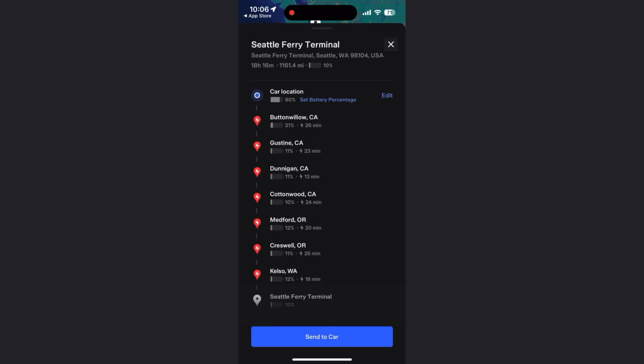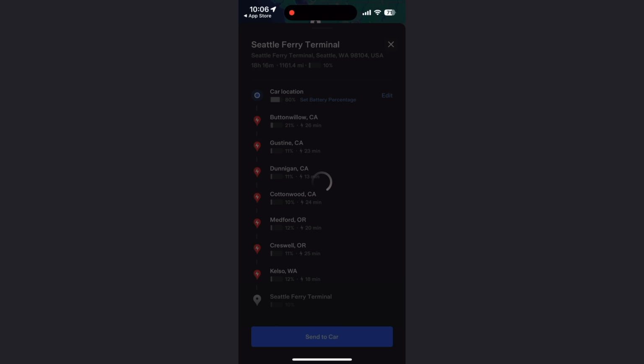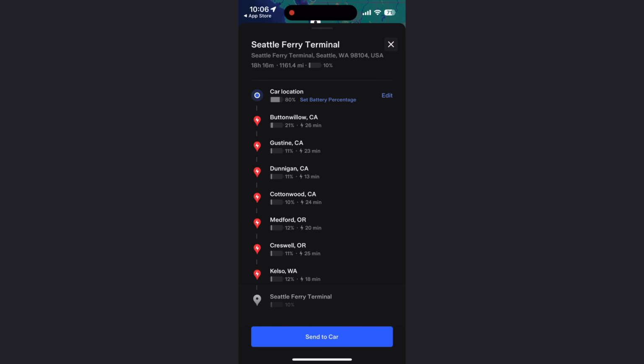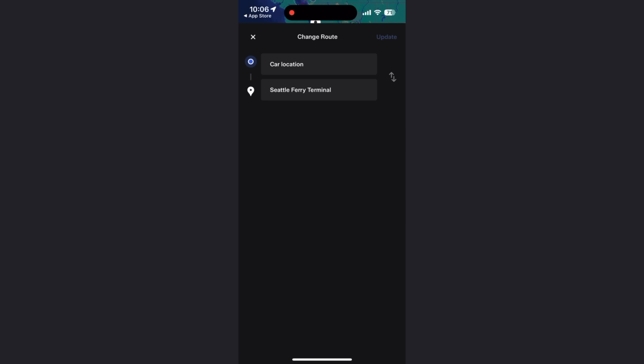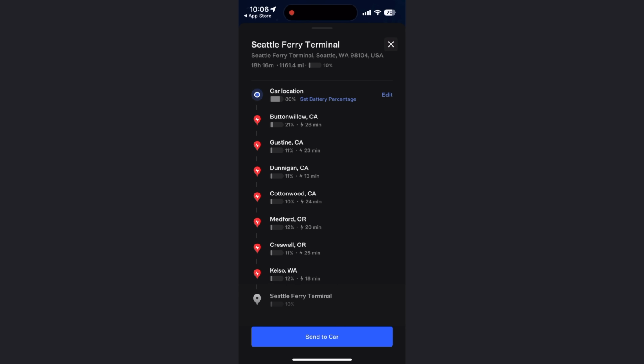You can also set battery percentage, and this would allow me to put the charge rate that I plan to leave at the next day or whenever I'm leaving. However, when I put in 100%, it gave me an error, so there do appear to be some bugs here. I also noticed that I can't add multiple destinations, so I'd love to see that updated as well. You can do that in vehicle, but not yet in the app from what I can tell.